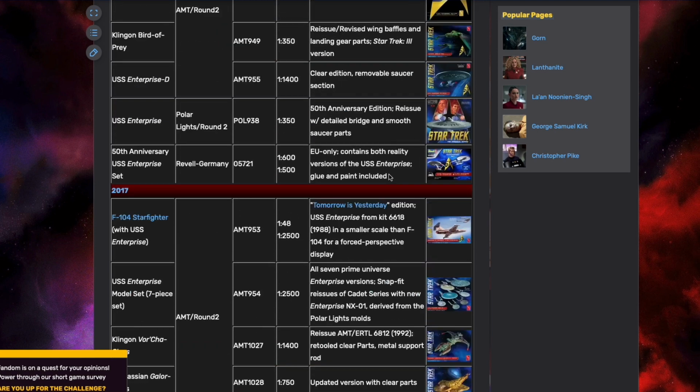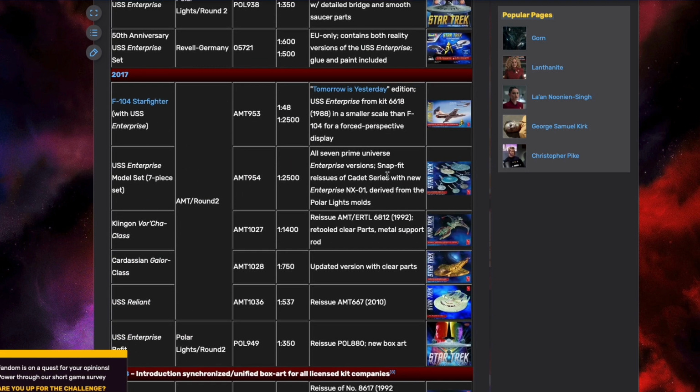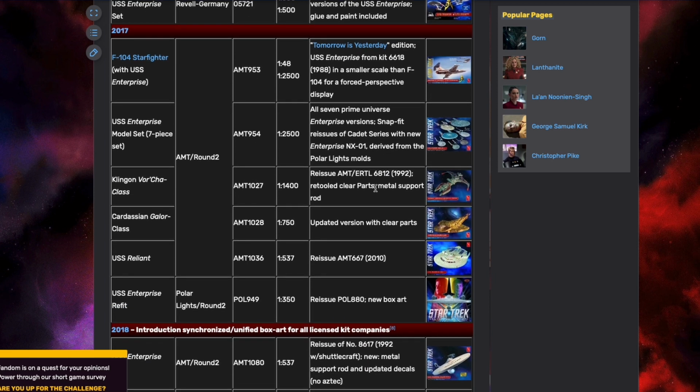2017. This one's interesting. They must have the tooling for an F-104 Starfighter because they released it with the labels as was. You didn't really see it in the episode, but in Tomorrow's Yesterday, when the jets were launched to intercept the Enterprise when it got thrown to the past.